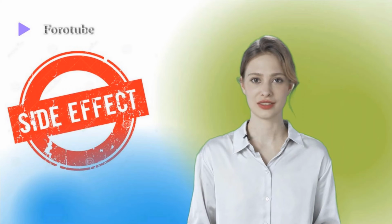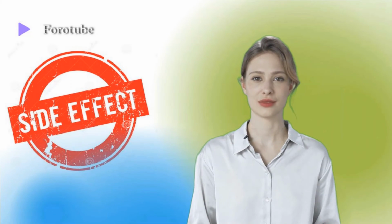Some people may experience side effects other than those listed. Consult your doctor if you notice any symptom that worries you while using this medication.